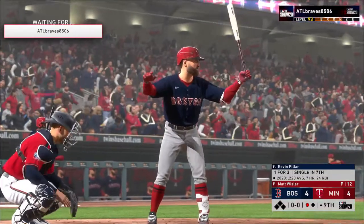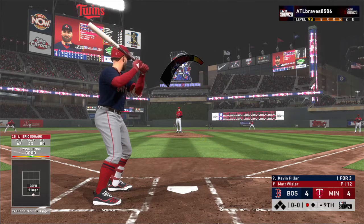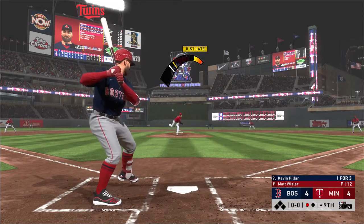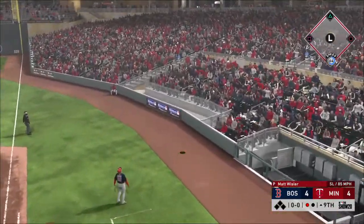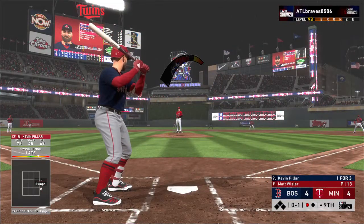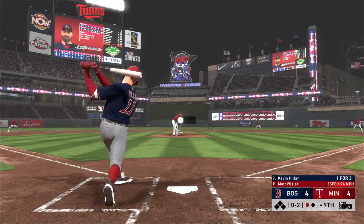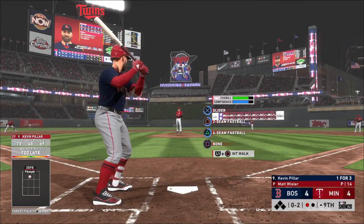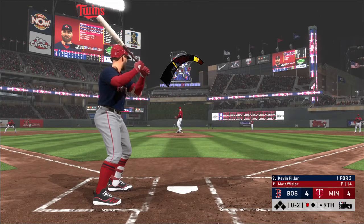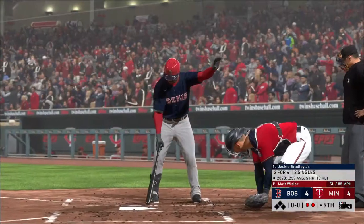Now at the plate, Kevin Pillar. Last time through was a base hit. Here comes the first pitch. Swinging strike, and now it's 0-2. Hey, he's got excellent stuff working right now. Somebody has to make an adjustment. You're seeing a lot of late swings. No one's getting the front foot down. No one's getting the barrel to the baseball. And the slider gets him swinging.